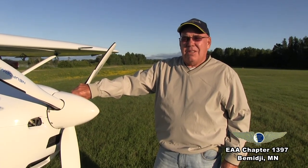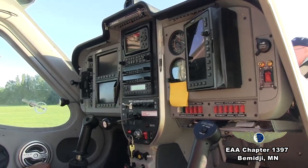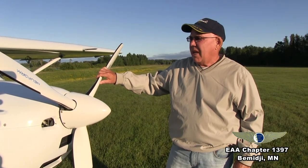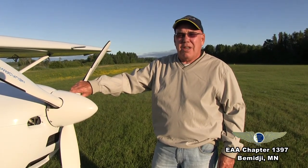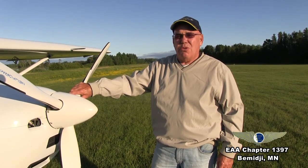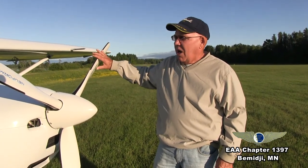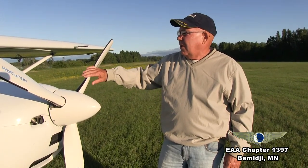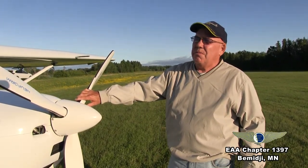Tim, what am I looking at here? This is my 2010 Remos. I bought it brand new in 2010. It's got about 700 hours on it. It's got a 912 Rotax engine. It cruises at about 125 miles an hour true airspeed. It's got a three-blade prop, which they use in Europe to cut down on the noise. It's made out of all fiberglass and carbon fiber.